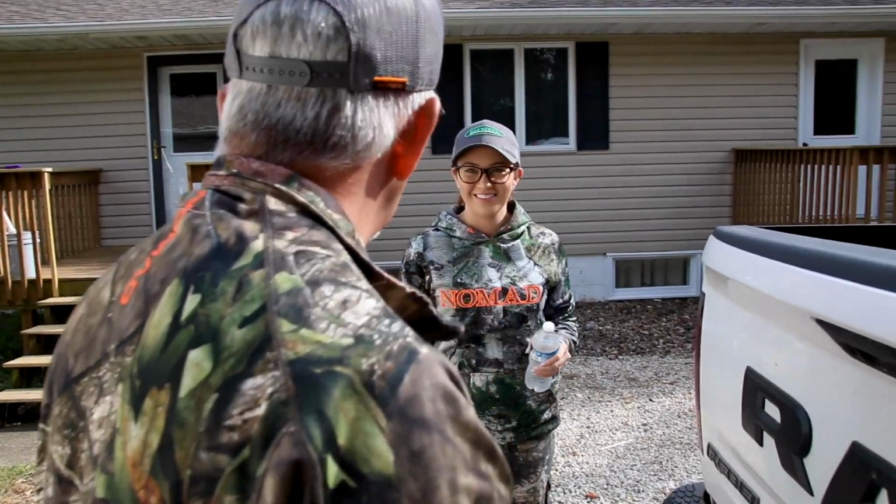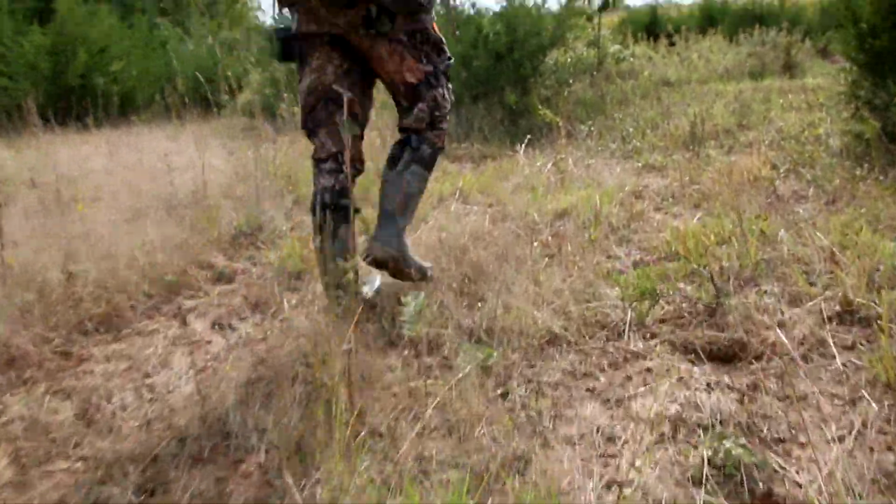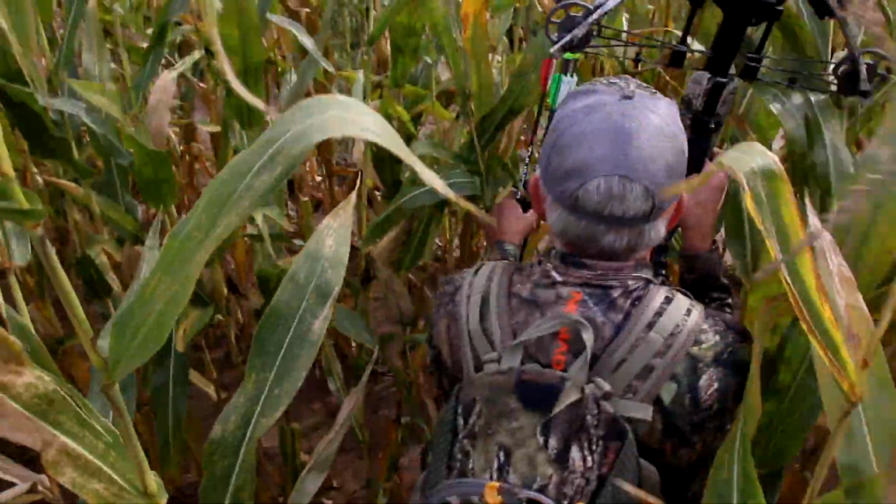We are bummed for Terry after EHD basically wiped out his farm and he came to join us in camp. He sends us to a sweet little spot. The access is awesome, and looks like this could be a great evening.